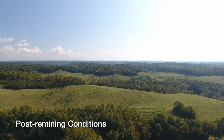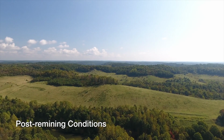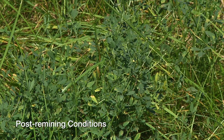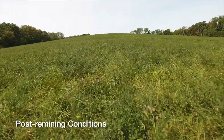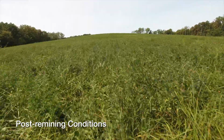In addition to that, the establishment of vigorous growth of grasses and legumes here has stopped and prevented any sheet erosion from the site. Everything worked as planned here. The property has been reclaimed to current reclamation standards. There are 2 landowners involved here. Both landowners are productively using this land.